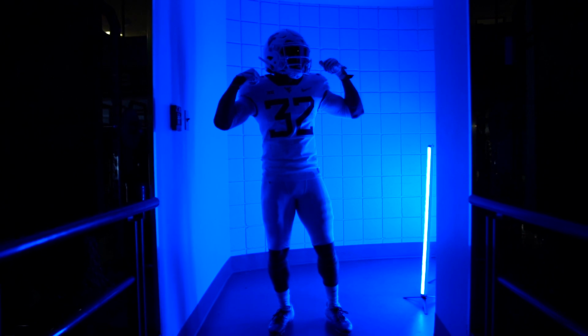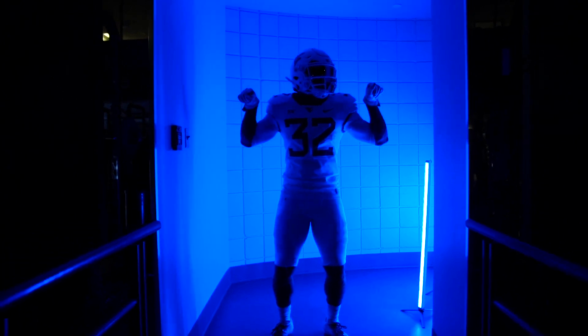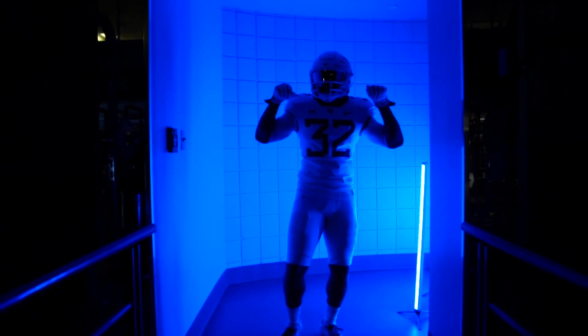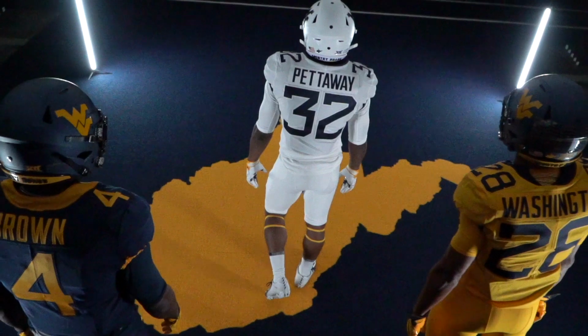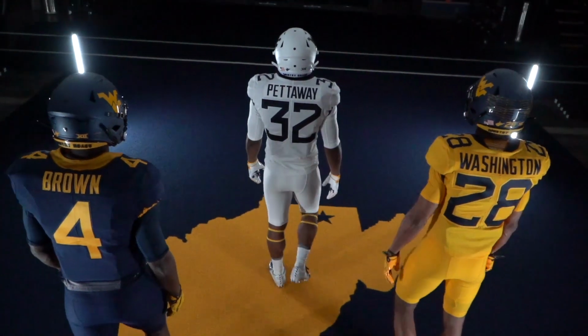You know, we brought all the stakeholders to the table. It wasn't done in a vacuum. We tried to be as inclusive of the various groups and to help, I think, one, help us make sure that we were getting the right feedback from the right people, and two, to help them have a big picture view of what the West Virginia brand means to different groups across campus, including our student athletes and coaches.